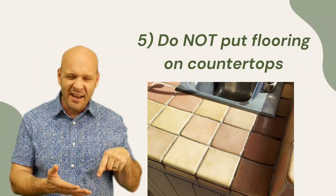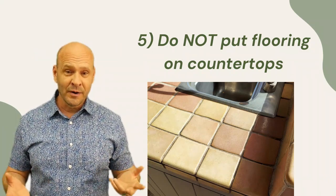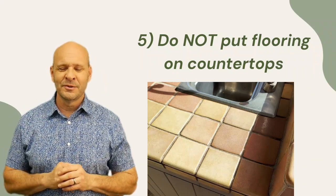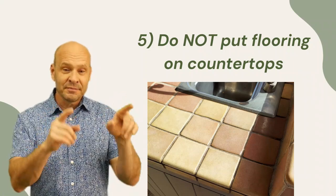It's just, nah. Maybe once upon a time it was the cool thing, like wallpaper. It's not the cool thing anymore. And it's a lot of work. So don't make it look like your floor is on the countertop. It just looks terrible. As soon as I go in the house and see that, usually the response I get from buyers I'm showing is like, ew, I don't like that. We'd have to change that.